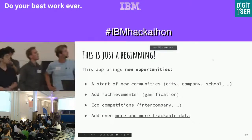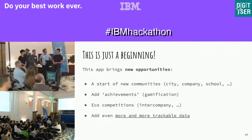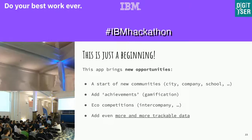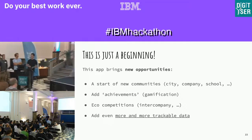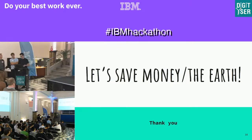And it is important to note that this is just a beginning. This app brings a lot of new opportunities. It is a start of new communities. We can add even achievements to improve the gamification aspect. We can organize eco-competitions between companies. And we can add even more trackable data instead of just using the waste, the energy, and the oil. And we'll leave you with this final quote: let's save money and let's save the earth. Thank you for your attention.